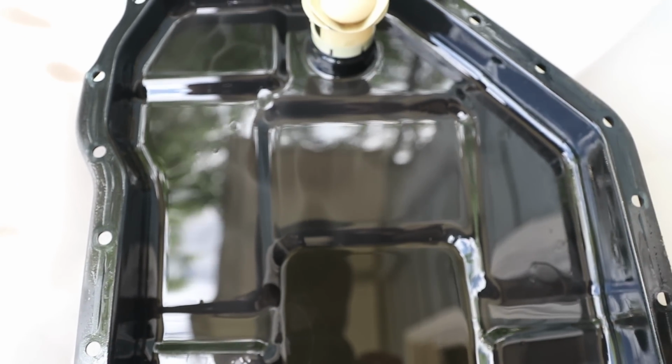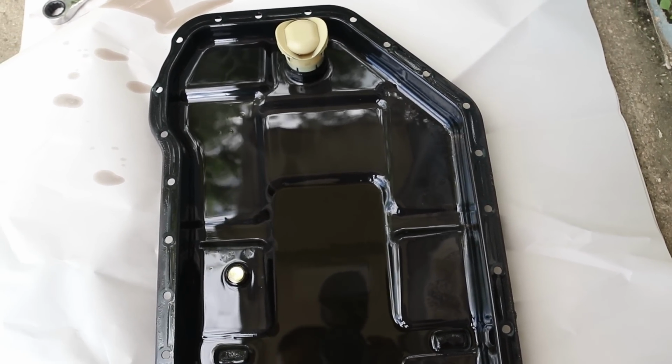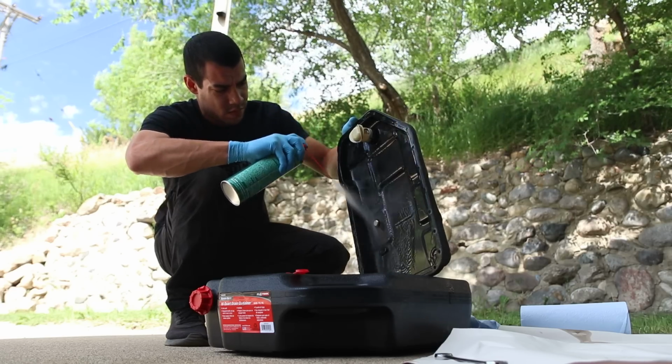It's a bit shimmery here and there, but I don't see anything catastrophic. No chunks of metal, so that's good. So I'm gonna go ahead and get this cleaned out, get our new gasket set on top, and then we'll put the new filter in, put this back on, fill it back up, and maybe our problem's fixed.